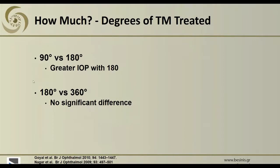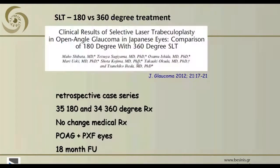The other big question about SLT is how much you want to treat. Do you need to treat 90 degrees, 180 degrees, or the whole 360 degrees? Definitely you will not treat 90 degrees. It's better to treat 180 degrees. And I do believe that it's better to treat 360 degrees. Treating the whole angle is much more efficient and helpful than treating 180 degrees, even though many studies have not shown a significant difference between 180 and 360 degrees.